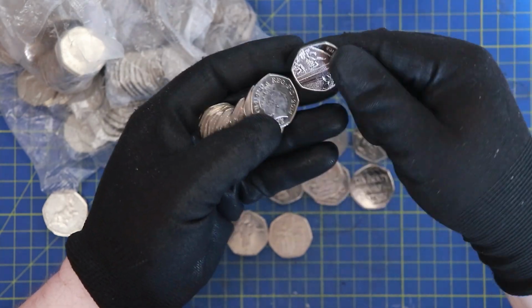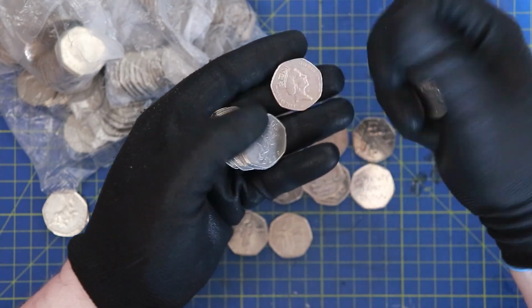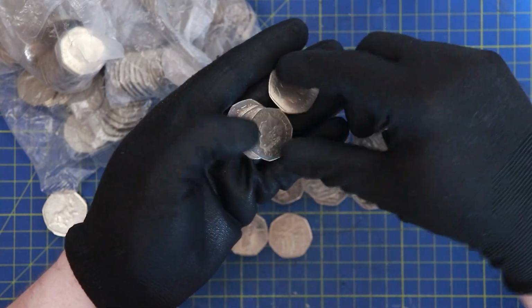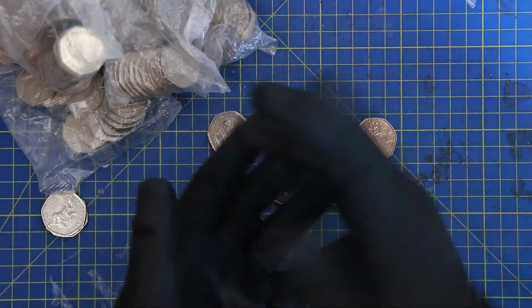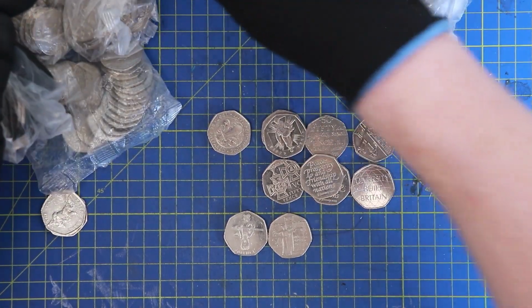I think I'm more vulnerable when I'm flipping the coins. That's when I drop them. I think that's my Achilles heel, dropping them as they flip, I think. I don't know. Right, what did I say?